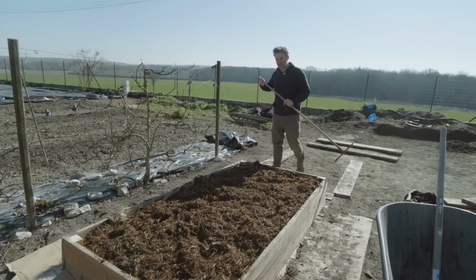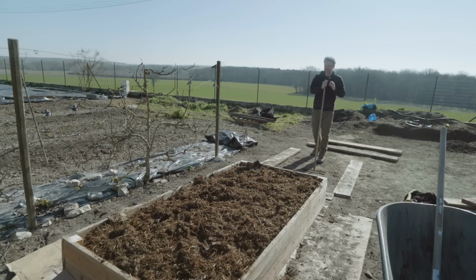Happy with that? We got a bed, first raised bed.